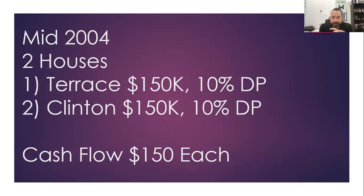Yep. Okay, so in mid 2004, I bought Terrace for about 150K. I think it was 148. And then I bought Clinton, which I think was 151, maybe about 150. This time I only put 10% down. Cash flow on each of these houses is 150 a month. And by the way, I still have $20,000, right? I get 50K from Norris, I spend 30K here, so I still have 20K left over.